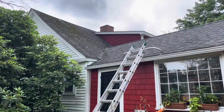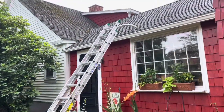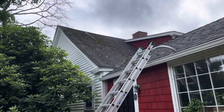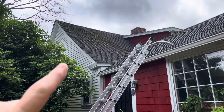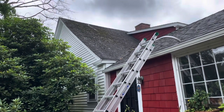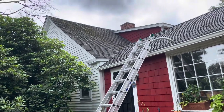All right, Patrick and I are set up on our 4th project of the day. We've got this beautiful little farmhouse out here in Canterbury, Connecticut. It has a bunch of heavy moss on this roof up here. And I'm gonna go up there and gently remove the majority of the moss without doing any damage. And then I'm gonna hit that with some 6%. And that's gonna be it.